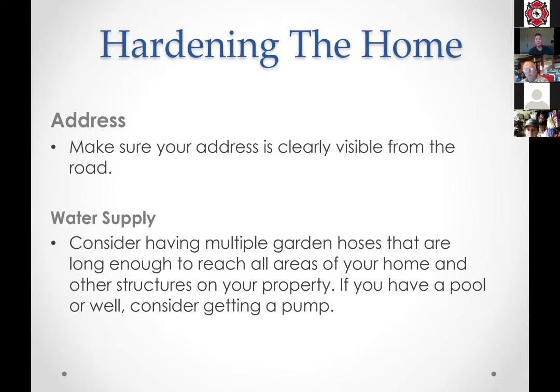So you're going to have fire personnel that are unfamiliar with the area and all the nuances. Yes, we do a lot of training. Yes, we do go into other areas and make sure we know, but you need to make sure you give them as much information as possible without any issues so you can get the help you need as quickly as possible.